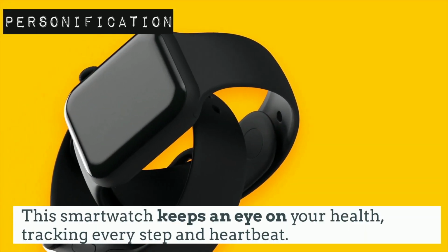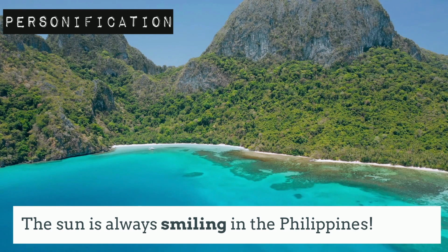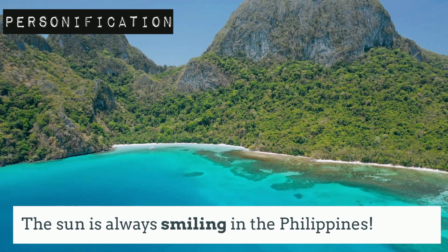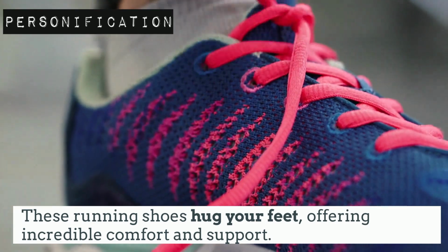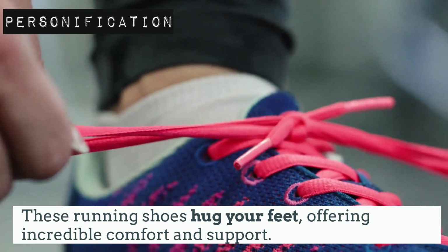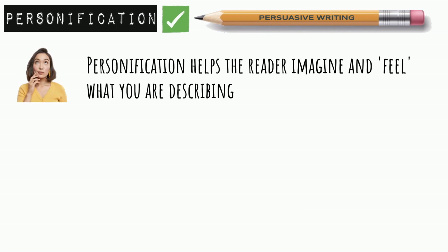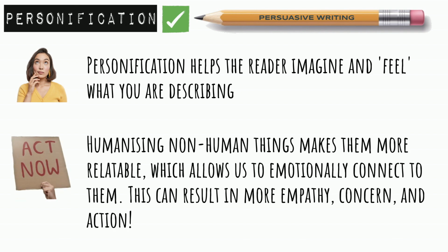This smartwatch keeps an eye on your health, tracking every step and heartbeat. The sun is always smiling in the Philippines. These running shoes hug your feet, offering incredible comfort and support. Once again, it's clear that personification is an effective persuasive writing tool. It helps the reader imagine and feel what you are describing. And by humanizing non-human things, it makes them more relatable, which allows us to emotionally connect to them. This can result in more empathy, concern, and action.